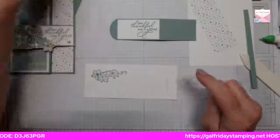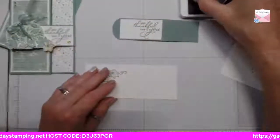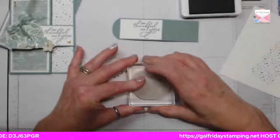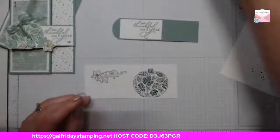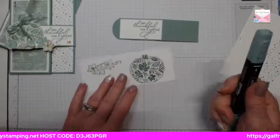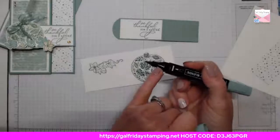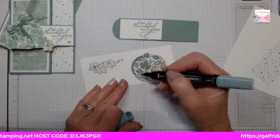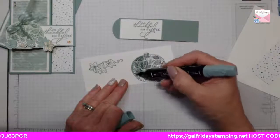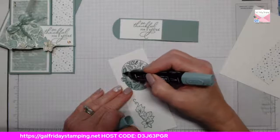And then we're going to grab our paper again. I guess while I have the glue out, the ink here, let's stamp our pumpkin. And I'm doing it in the soft succulent. I didn't even cut one out tonight. So for the pumpkin, I did color it in with the light soft succulent. So this time I'm going to use the brush, since we have such a big area to color in, it's just easier to do it with the brush.